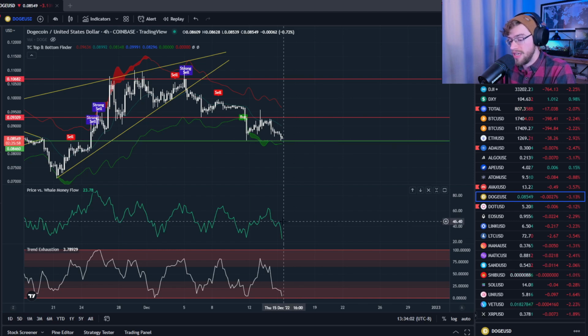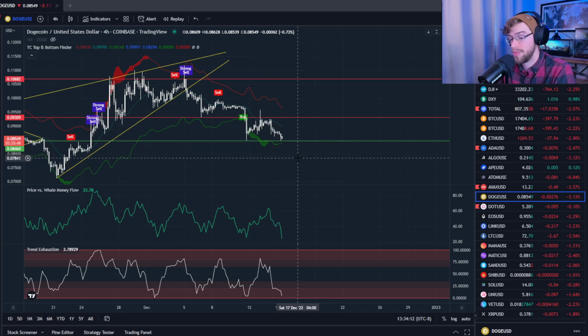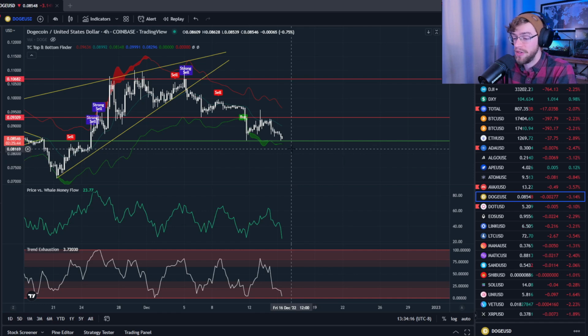So between the highly bullish points on the price versus well money flow and trend exhaustion indicators, the strong structure support that we are currently testing at 8.4 cents, and the generally bullish metrics that we saw from the tradeconfident.io website, I think it is pretty safe to assume that we can expect some moves up in the market, assuming nothing crazy fundamental happens. From a technical analysis standpoint, we should be moving up.